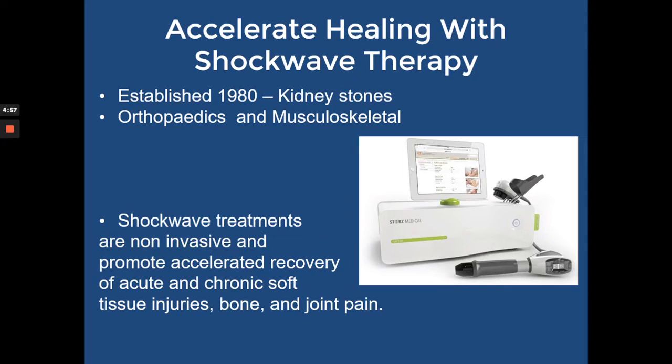We're going to jump right in and talk about shockwave therapy. It was actually established in the 1980s to treat kidney stones, but they discovered that it also helps to treat different orthopedic and musculoskeletal issues. It's a completely non-invasive treatment that helps to promote recovery and healing of acute as well as chronic soft tissue injuries, bone pain, as well as joint pain.